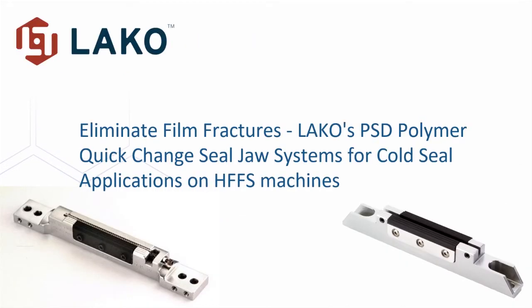Now, the topic of this live demonstration is Eliminate Film Fractures, LAKO's PSD Polymer Quick Change Seal Jaw Systems for Cold Seal applications on horizontal form, fill, and seal machines. LAKO Tool has been producing PSD polymer seal jaw systems for cold seal applications with a patented design since 1999.